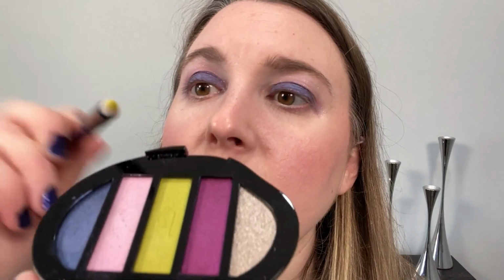Let's try this green shade here. This is the pencil one from Sonia G. And I'm just going to put a little bit of this. You can see how much comes up in the inner corner just for a little brightness here. Okay, so that is not as bright as I thought. Let me get a little bit more here.